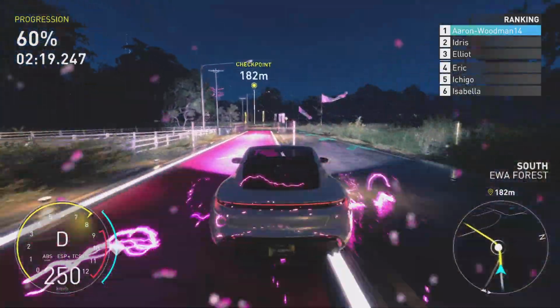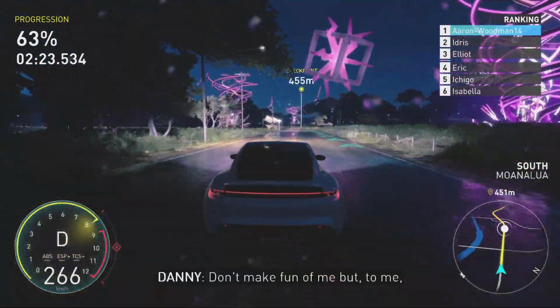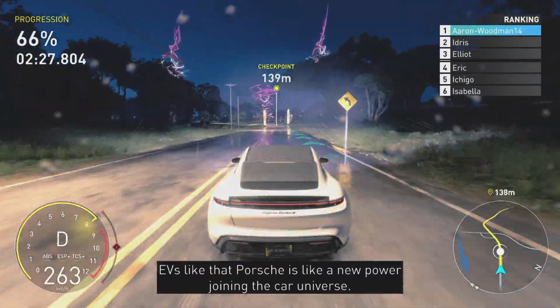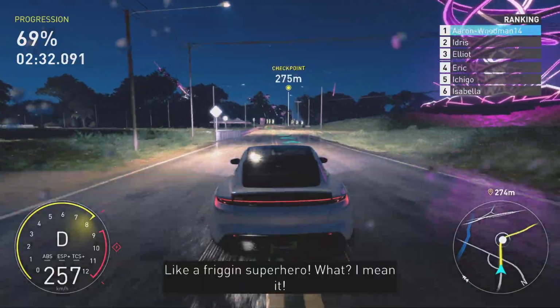Don't make fun of me, but to me, EVs like that Porsche are like a new power joining the car universe. Like a friggin' superhero. What? I mean it.